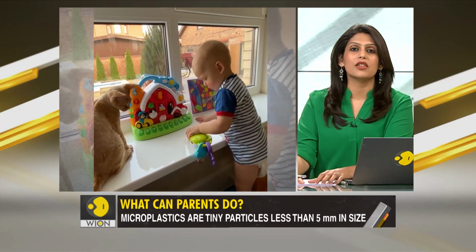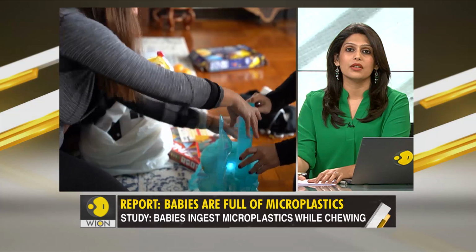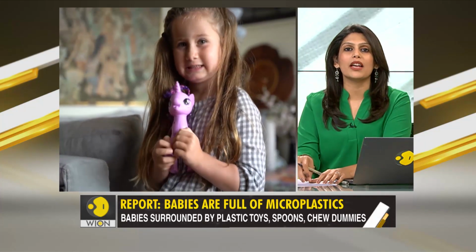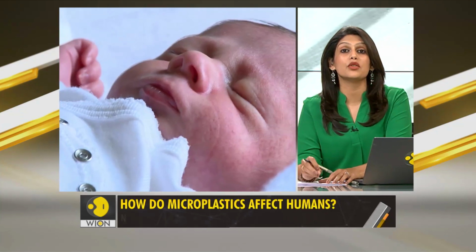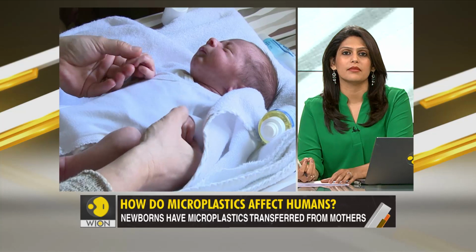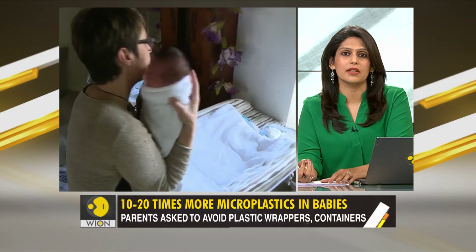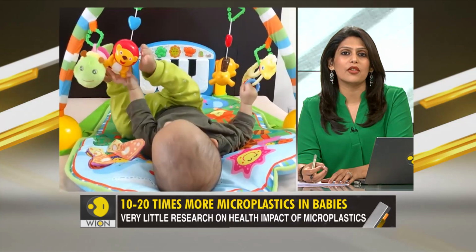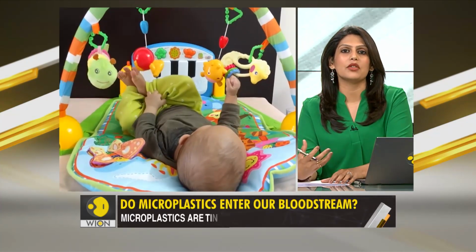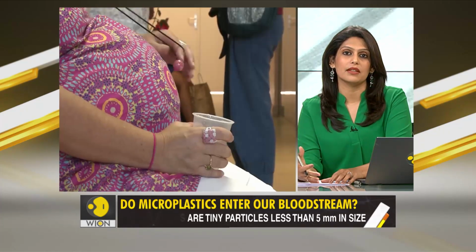Researchers in New York compared stool samples from infants and adults. Do you know what they found? Infants had 10 to 20 times more microplastics in their stool, 10 to 20 times more. Even newborns have microplastics inside them. How does that happen? Newborns are not playing with toys, they're not chewing carpets. So how do they have microplastics inside them? Apparently, microplastics can be transferred from mother to baby. That's how easily this thing travels.